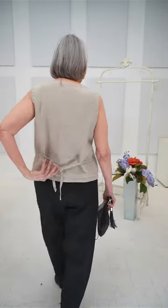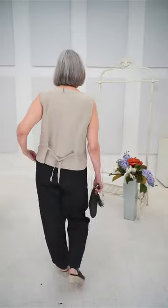Yes, I noticed the vest. And it's hard to find a nice vest. This one is really, really nice. So you could wear it alone or with the jacket. It doesn't matter. The little buttons here on the front, and then the little detail here at the back, so for those who want to nip it in a little bit. I love the vest with the pant.